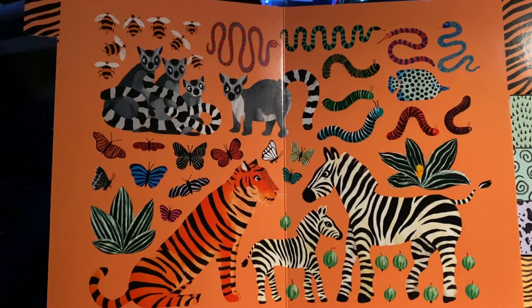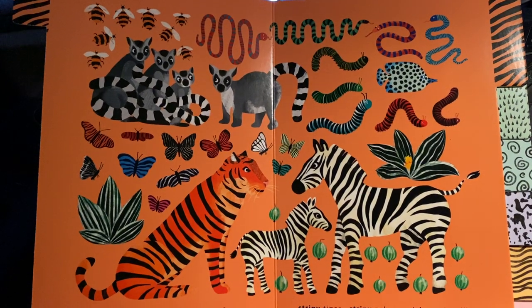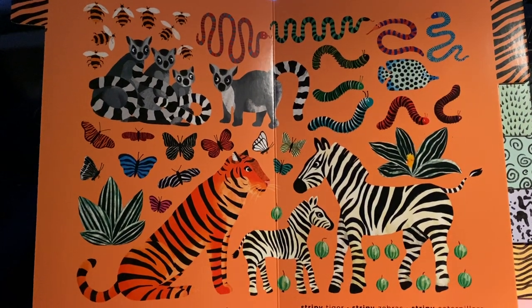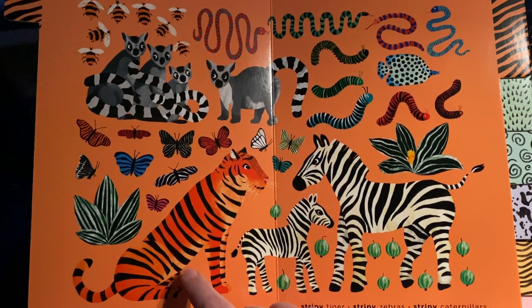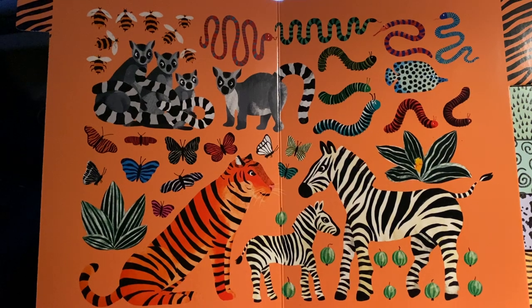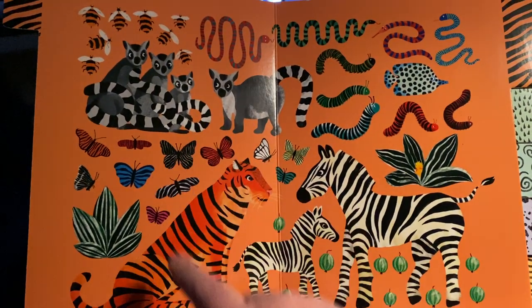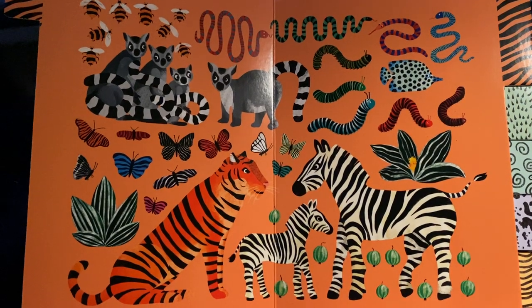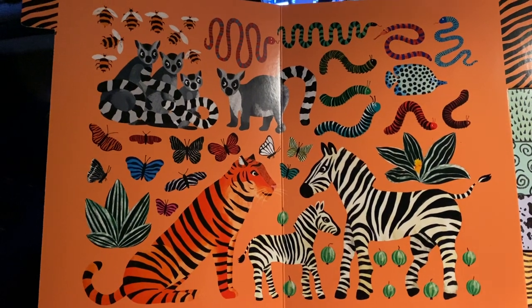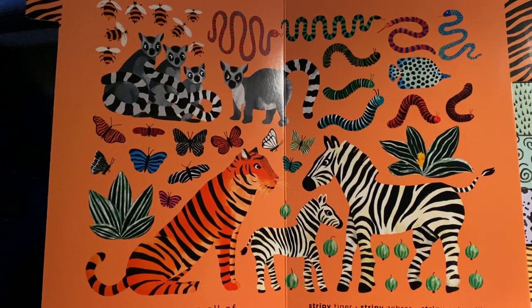So here on this page, we have what? Can you spy with your little eye the tiger? Yeah, here's the tiger. What about the lemurs? Do you see the lemurs? Up here, there's a whole family. And what about zebras? Is there a mama zebra and a baby zebra?